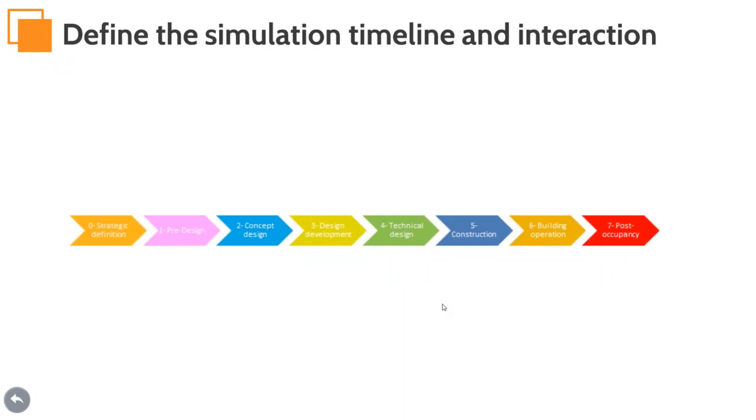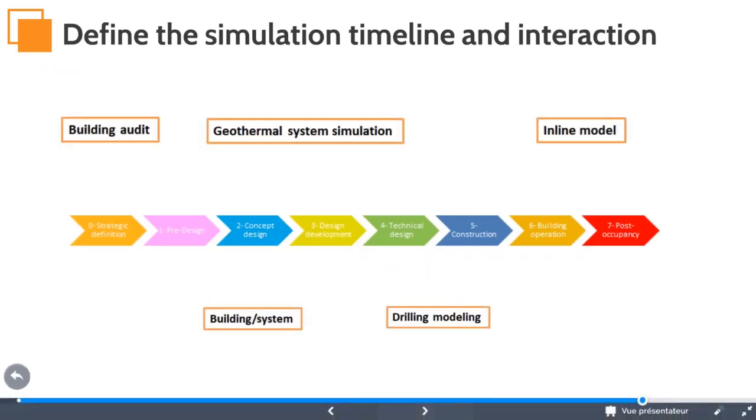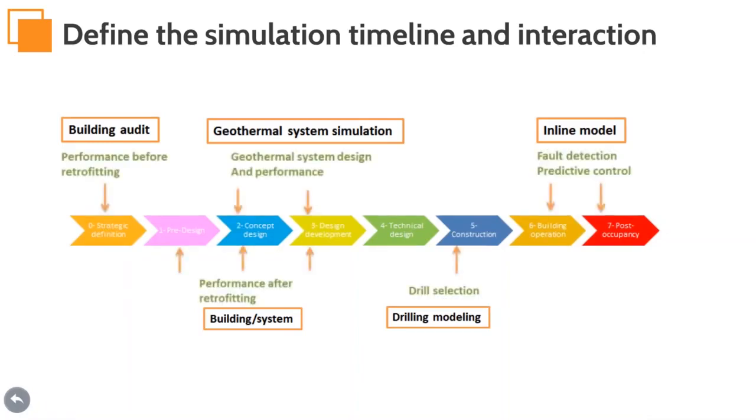To define the simulation timeline and interaction, it's needed to list the simulations' required output, required models, and required input data for each major step according to the IDDS procedure. So here we can see all the different modeling needs. We need to model, for instance, the performance before retrofitting, but also the performance after retrofitting. We need modeling for the drill selection. We need to determine geothermal system design and performance. And we need some specific models for fault detection and predictive control.